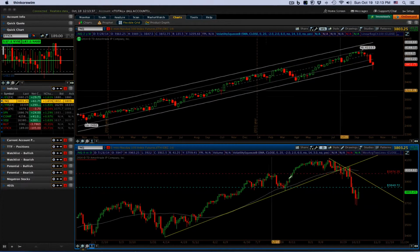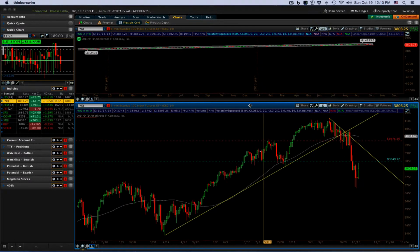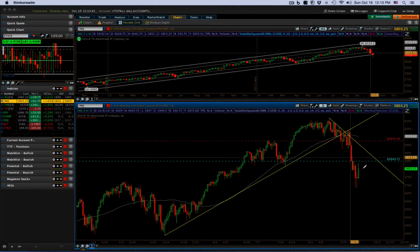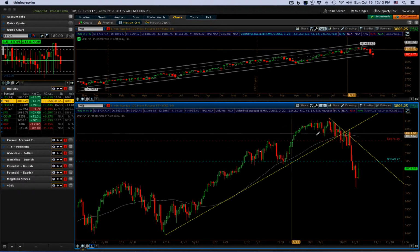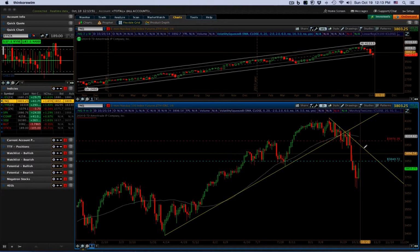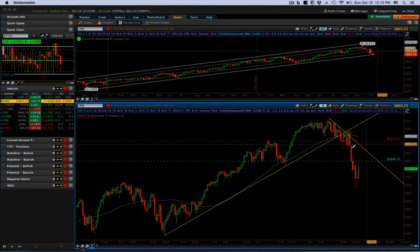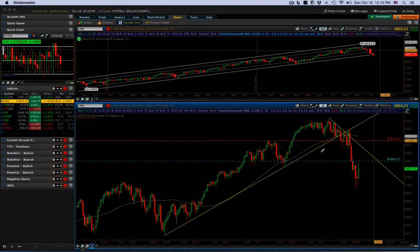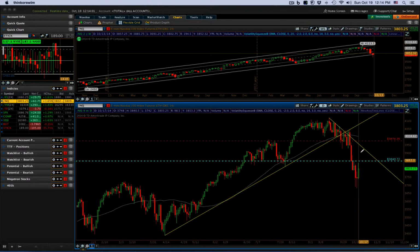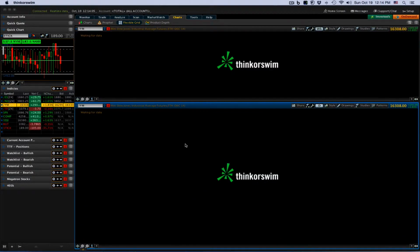But we have a lot of technical resistance to move through, and a lot of people that are looking to sell at higher prices because they have losses. So this is going to take a little bit of time to get through, but I don't think we're going to see that V-shaped reversal we've seen in the past. I think this is going to be a little bit more of a methodical move back to hopefully higher prices. But for right now, again, 3850, the downtrend line, and the 50-day moving average are the three areas we need to contend with.